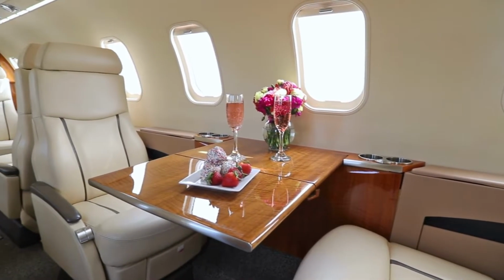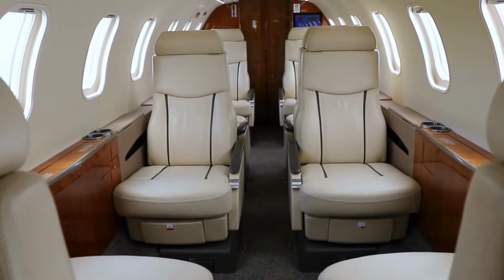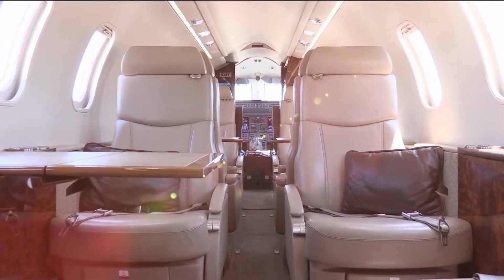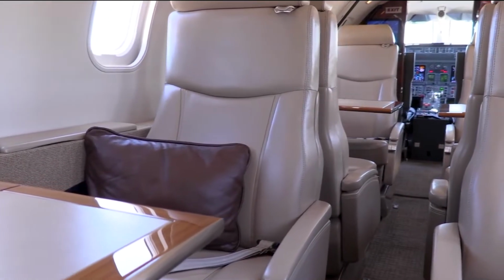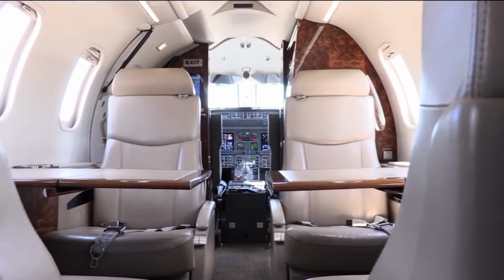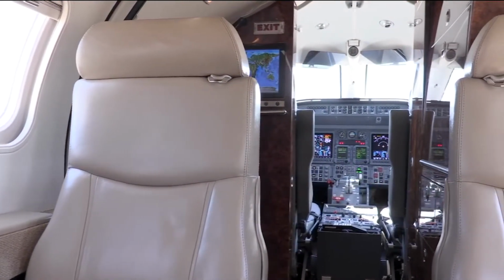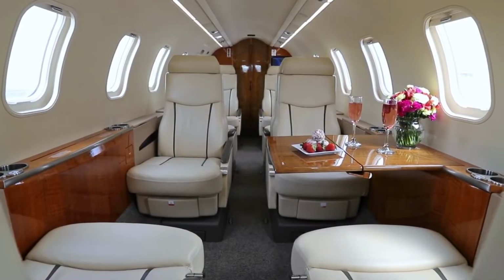For in-flight entertainment and productivity, the 45XR comes equipped with a high-quality audio system, DVD players, and individual flat-screen monitors. It also offers a satellite telephone, swift broadband internet access, color cabin management system touchscreens, and an iPod docking station. One of the striking features of this jet is its environmental control system.